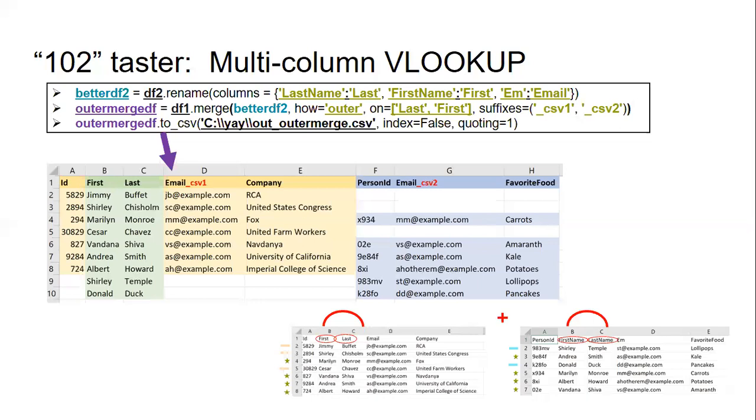But what this says is, if there are any things besides the things that you're actually connecting people on that happen to share the same column name in both files, what do you want me to do to make it obvious to you which comes from which? So I said, well, name it CSV1 and CSV2 so you can see that this one got the CSV1 and that one got the CSV2. There it is. We've got holes for people who weren't in the second data file or weren't in the first data file, but we've got full details about people who were in both data files.